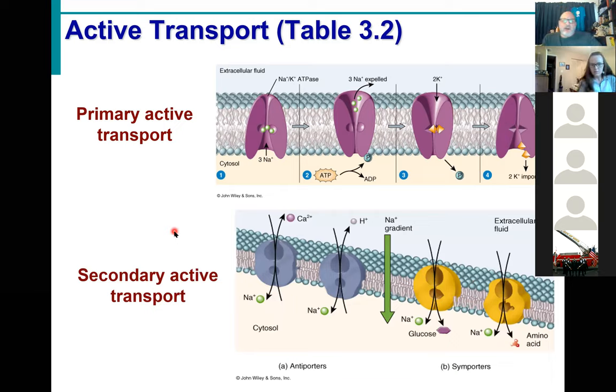Here, we see our illustrations of our secondary active transporters. Again, we emphasize that sodium really wants to come into a cell. So we let that sodium come in, but it's got to kick out a calcium. We let that sodium come in, it's got to kick out a hydrogen, right? These are our antiporters. Or we let the sodium come in and it brings in a glucose. We let sodium come in and it brings in an amino acid. In this case, both things are moving in the same direction. These are our symporters.